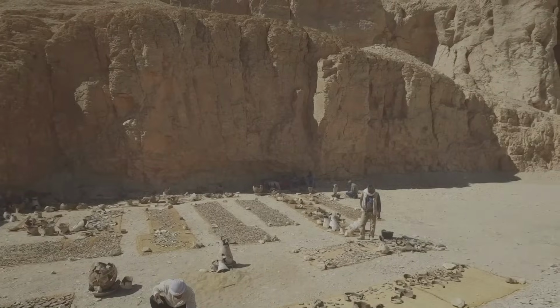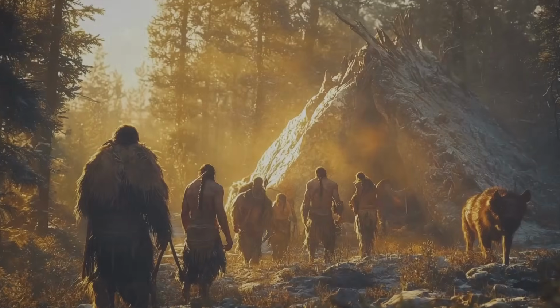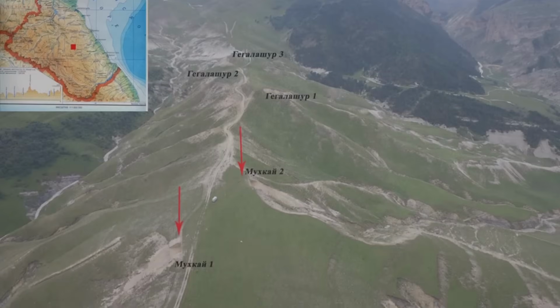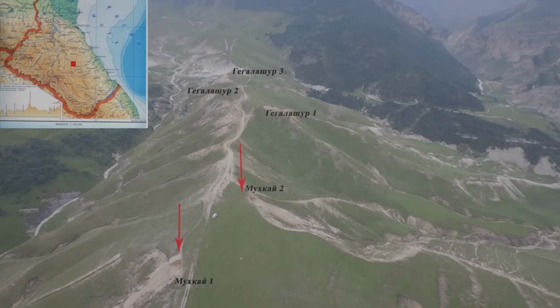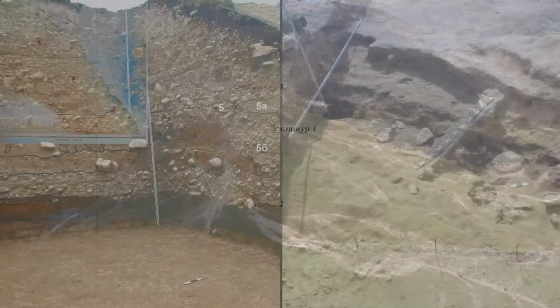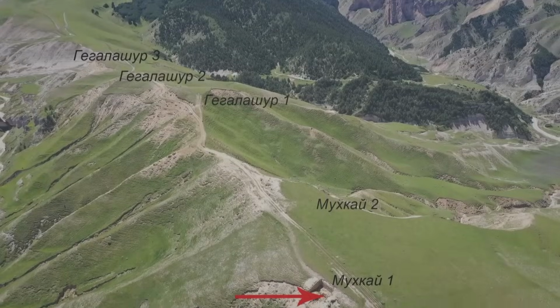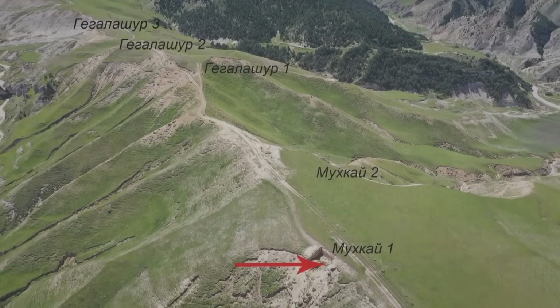Stone tools in Dagestan. Archaeological finds have been made in Dagestan that significantly expand our understanding of the ancient history of mankind. The main objects of the study were the ancient sites of Mukkai I and Mukkai II, located along ancient riverbeds. Stone tools dating back millions of years were found here. The finds at the Mukkai I site attracted particular attention.